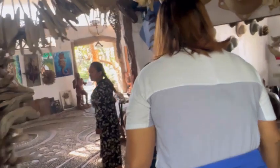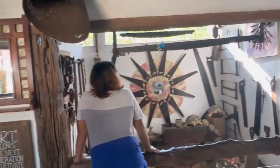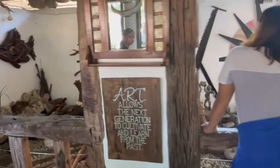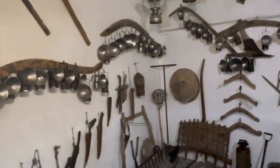Alright guys, I've stepped inside Bahay na Bato, and I gotta say, it feels like I just walked into the past. This place is packed with all kinds of antique tools, from farming equipment to fishing gear and even some old school carpentry stuff. It's like a crash course in Filipino Tools 101. Every corner has something fascinating, and I'm trying to imagine life way back when these tools were used every day. I mean, can you picture plowing a field with one of these? Makes you appreciate our modern gadgets.